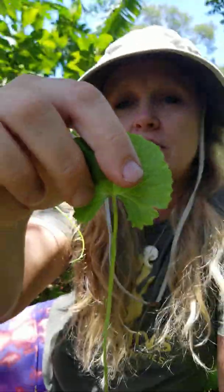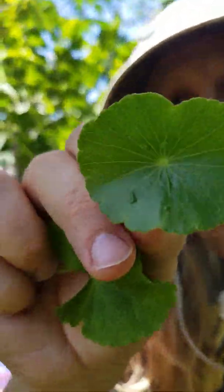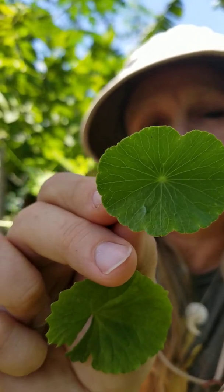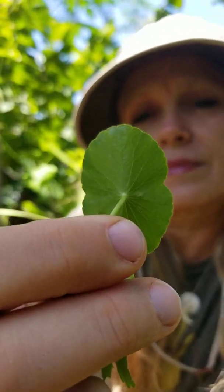It likes wet feet, so we have to be careful of two things. Because it looks so much like this other plant, and this is a common mistake people make, dollarweed. Look at the stem. Pennywort, dollarweed, has very different properties and purposes, although both are edible, so you won't die if you misidentify it. But it's important because this in no way is going to do the same thing as the Gotu Kola.